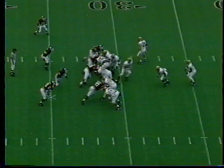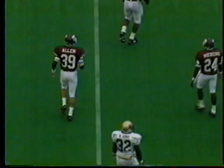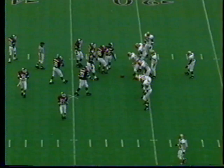Play action. Here is Watson throwing the ball, and it's off the fingertips of the intended receiver, Lewis, out of the backfield at the 35. Rolling left, Jeff Watson threw the ball, went off the fingertips of the intended receiver, and Allen really whacked him a good one. Lewis stays at fullback.